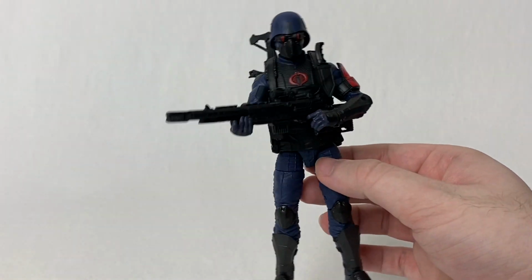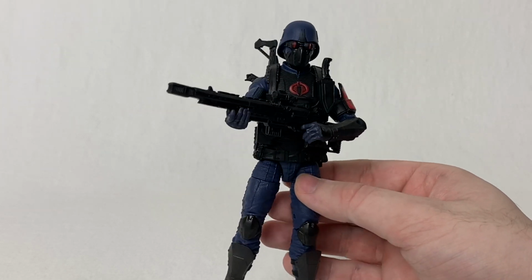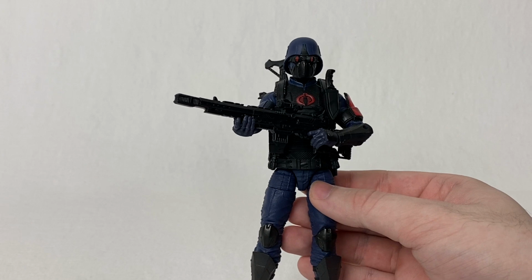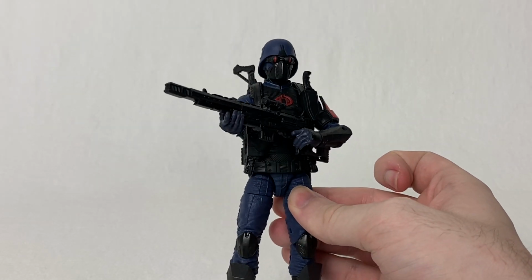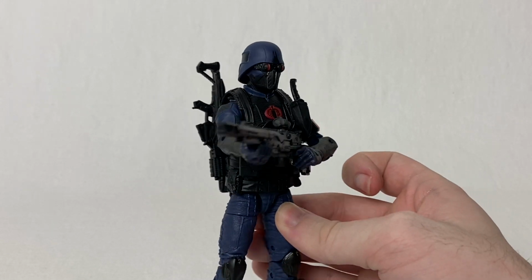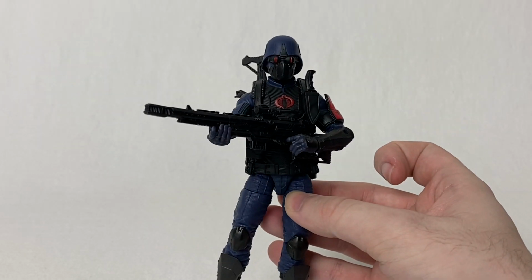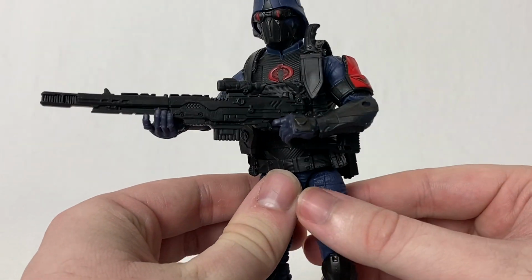Like the Cobra Troopers, any kind of stormtrooper, foot soldier, you're going to want to have in your collection. And I'm very happy with the way this guy looks. I think they really nailed the updated aesthetic of the Cobra Trooper with the helmet and the mask. And he's got a big bulky vest on. But hey, that still works for me. I still really dig it.